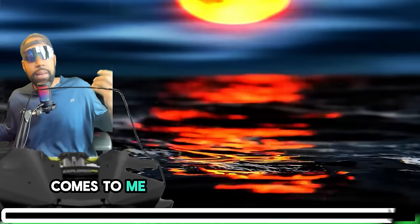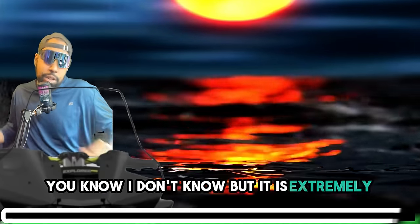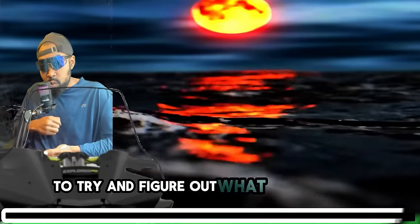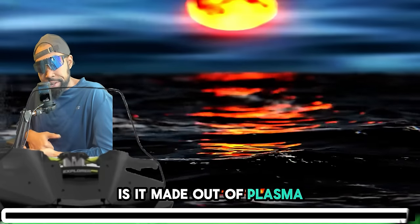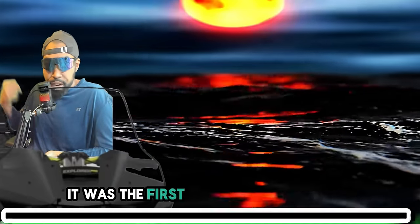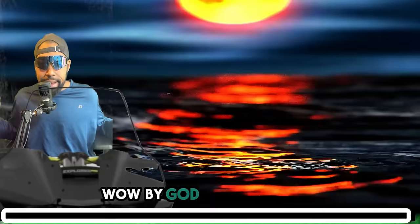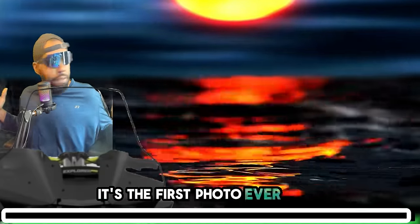I'm not the sharpest tool in the shed, but you know, some stuff just comes to me, and that just was my initial reaction. I don't know, but it is extremely interesting to try and figure out what the moon really is. Is it made out of plasma? And it is basically an ancient photography. It was the first photo ever took. By God. By Yahuwah. It's the first photo ever took.